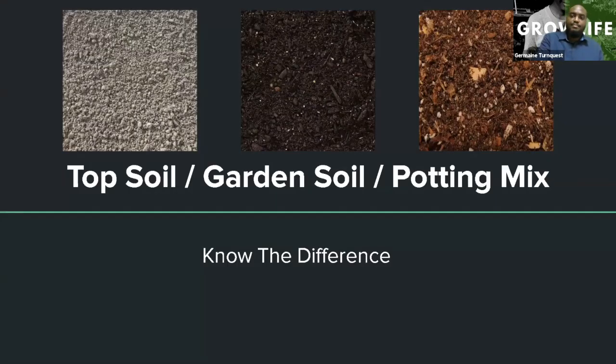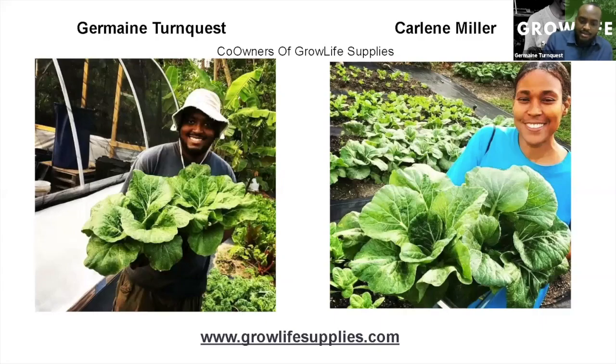So, backyard farming. Well, I think as we all know right now, it's very important for us to start growing our own food, especially due to the ongoing pandemic of COVID-19. Growing our own food has never been more important than it is right now. So let's get to it.